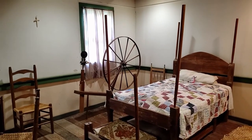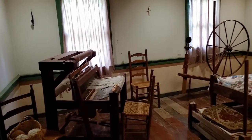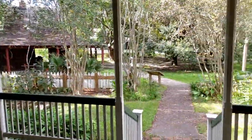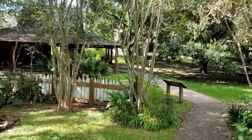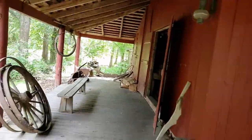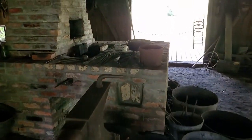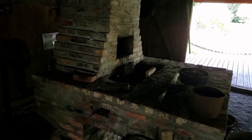You come home to your bedroom slash workspace. And usually a whole family would live in here. I love these front porches. Looks like a blacksmith shop. Wow. This is where it's at right here. Check this stuff out. That's where the fire would be.